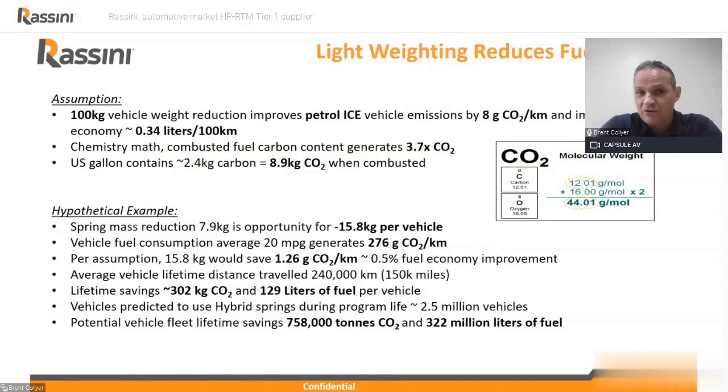Now, let's say that said vehicle travels in its lifetime an average of 240,000 kilometers, or about 150,000 miles. The lifetime savings opportunity for that vehicle would be 302 kgs of CO2 and 129 liters of fuel saved over the lifetime of the vehicle. Now, let's say the program that's using the hybrid springs produces 2.5 million vehicles during the program lifetime. The potential fleet lifetime savings would be 758,000 metric tons of CO2 and 322 million liters of fuel. Okay? And again, this is all hypothetical.